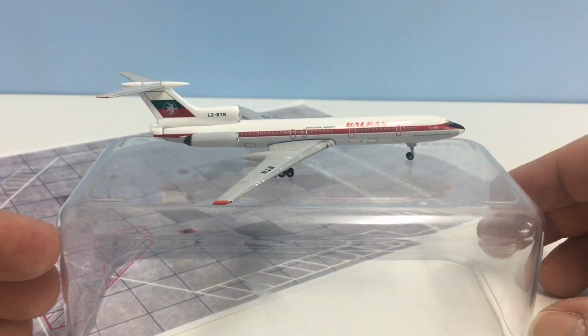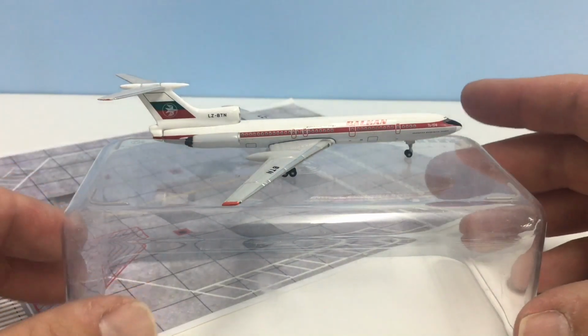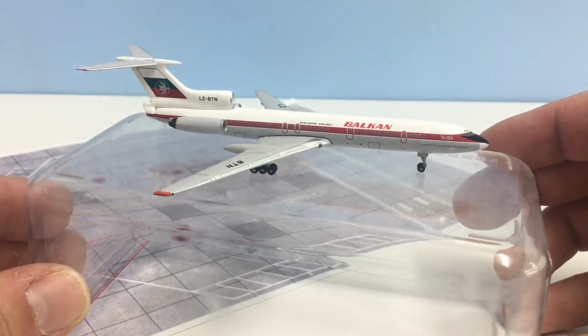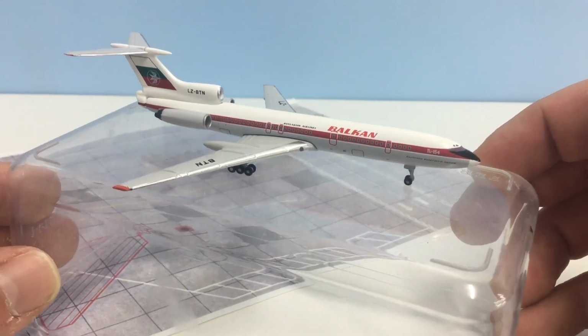Okay, so that's model number 3 for me, and despite, as I said, the mold not being the best Tu-154 that could ever exist, and there has been some rumours that NG might produce one, I doubt that Balkan Bulgarian will be high on the list, and this is a model which is going to fit beautifully in my Eastern Bloc fleet. So really good model.